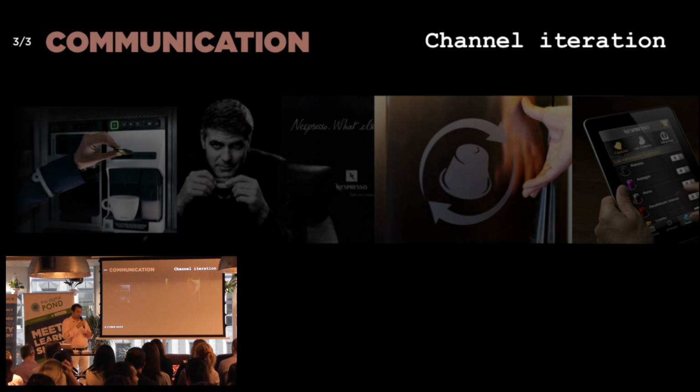They then introduced clever things like the Capsule Brigade, which is a free service where they send you envelopes in the post, and then free of charge you can send them your capsules to recycle them. And of course the Nespresso Club, which now has millions of users, where you can download apps, or go onto the website to order capsules.